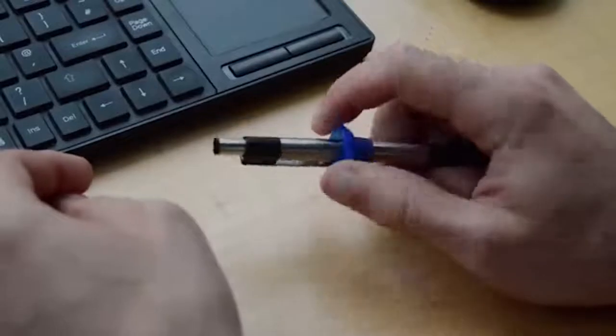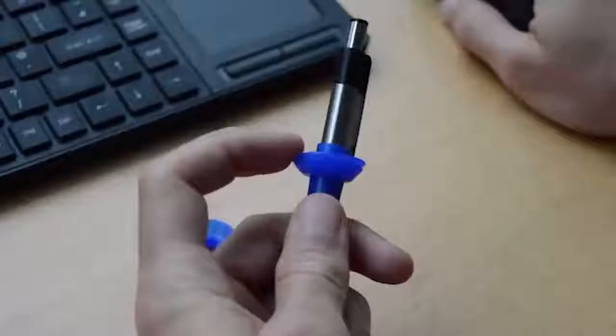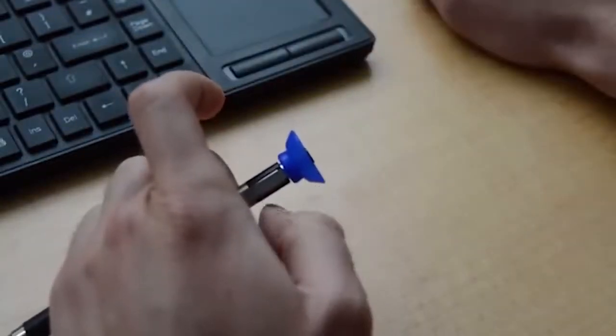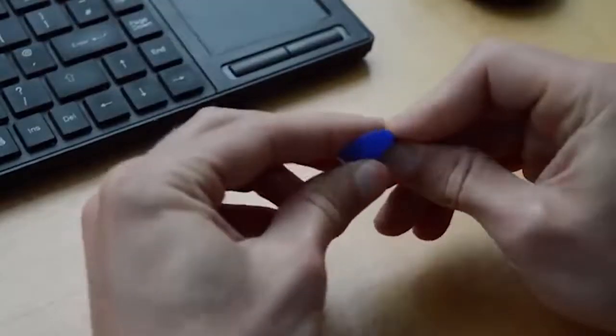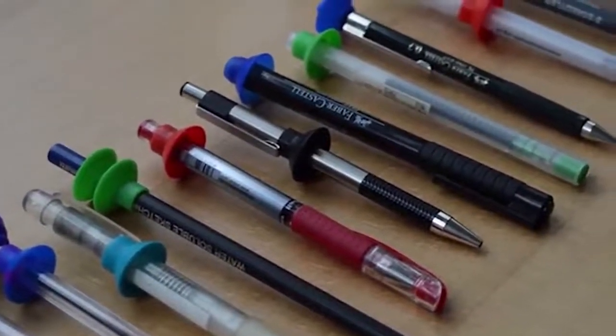Thanks to its material, the tap can be bent in all directions. You can pop it, roll it, and click it. Its dimensions are 0.9 by 1.3 inches, and it's perfect for any pen with a diameter between 0.25 and 0.6 inches. This invention comes in 6 colors and costs only $5.